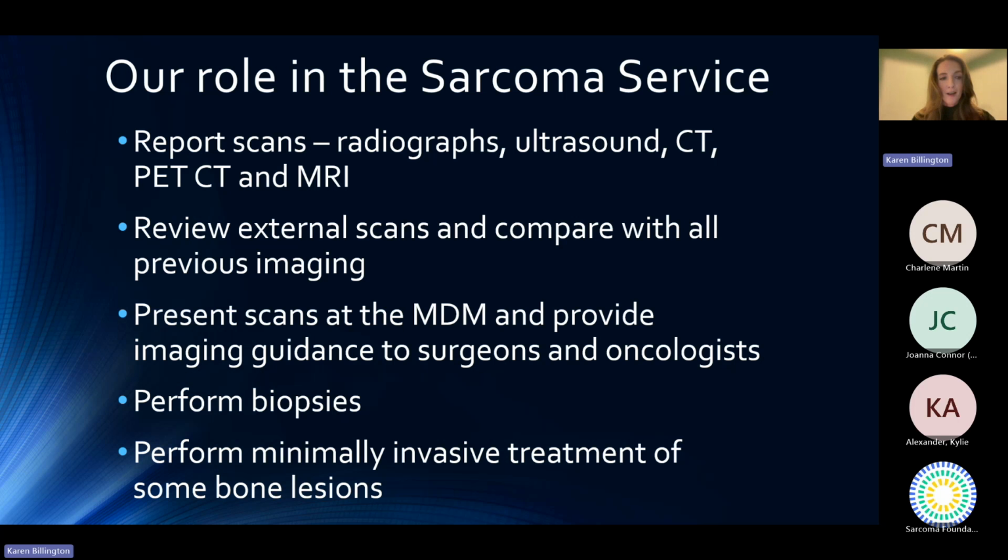So we will have a look for any scans you've had. We have a system where we can search, so you don't have to remember where you've had the scans done. We will search them and bring them all onto our hospital system to make sure we get the full picture, get as much information as we can, and compare all the scans to try and get as clear a picture of what's going on.